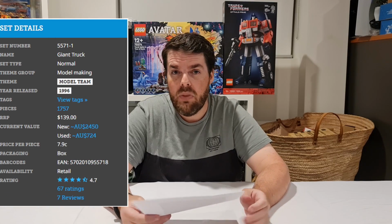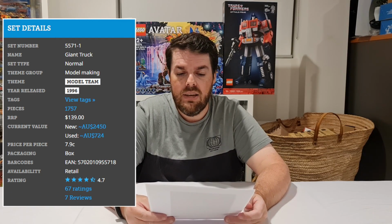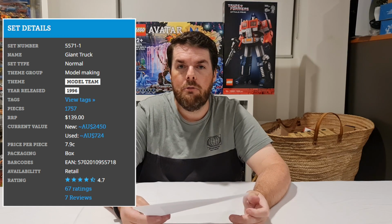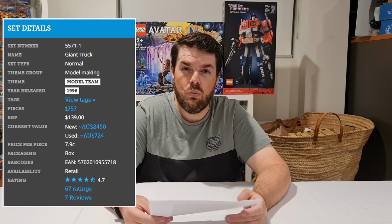Just some final details of the set that I'd like to share. As mentioned a few times already, the set was released in 1996. It was released by Model Team. There's a few other sets that were released by these guys around the same era, which are all quite comparable to this one. It has 1,757 pieces. Back when it was released, it retailed for approximately $139 US, which at the time was pretty close to 200 Australian dollars.